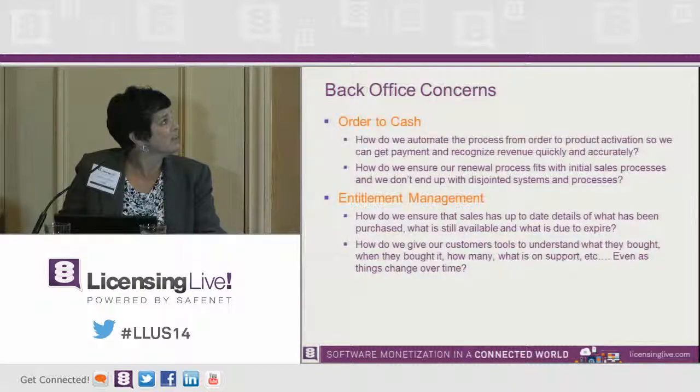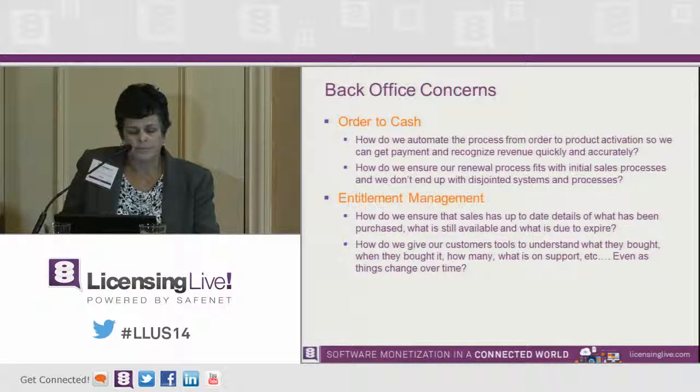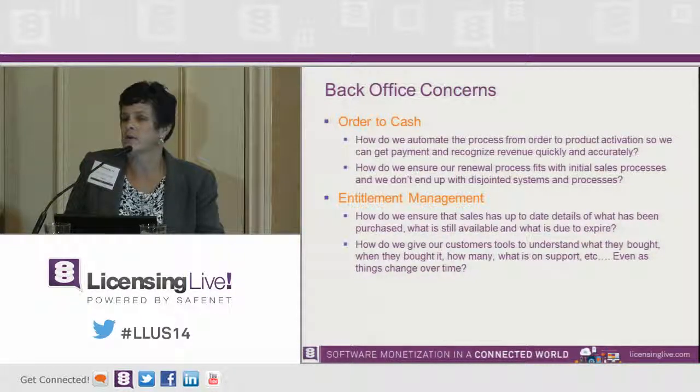So what are some of the concerns? Well, order to cash. We had a little bit of a conversation about that earlier. How do you automate the process of delivery of not only the product, but of the license so that you can recognize revenue and get the cash in hand? How do you ensure that your renewal process is in place and isn't disjointed from your overall operations processes?